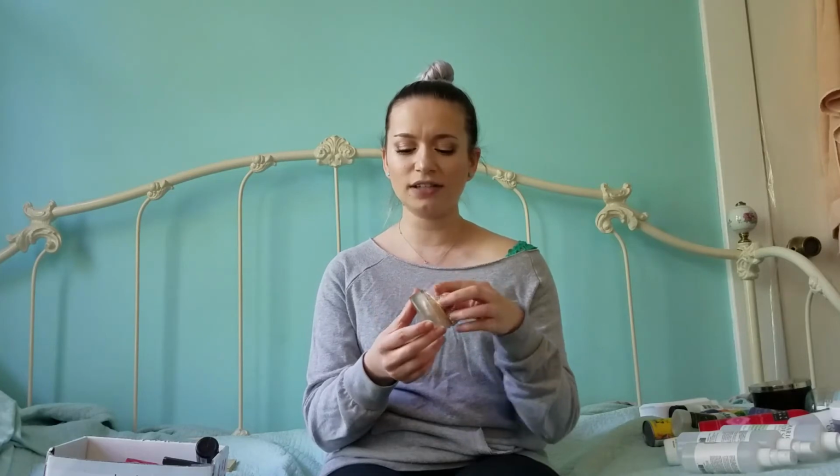This one is, again, on the fence, but I'm leaning more towards liking it than disliking it. This gives a very dewy finish, so if you have combination skin like me, you might want to set it down. But the finish was absolutely beautiful. Once I set it down with powder, it looked so smooth on my skin, and even though it wasn't the right color, it still blended really nicely.